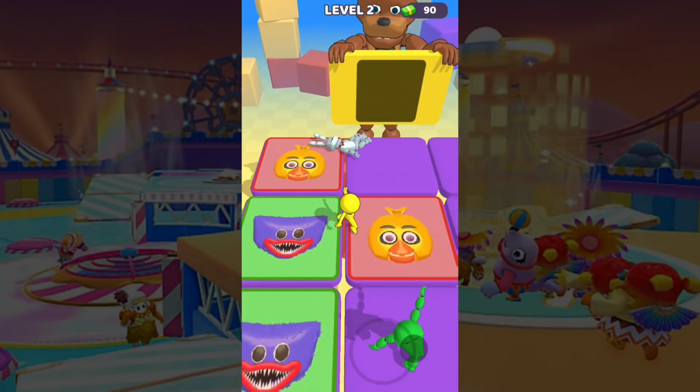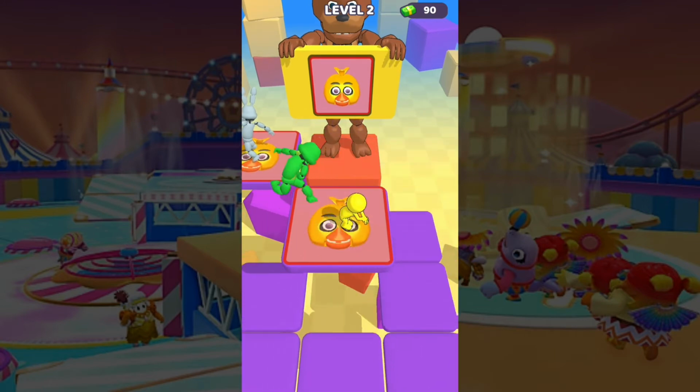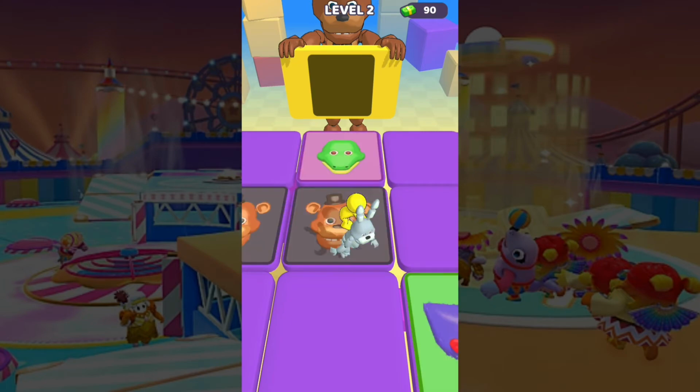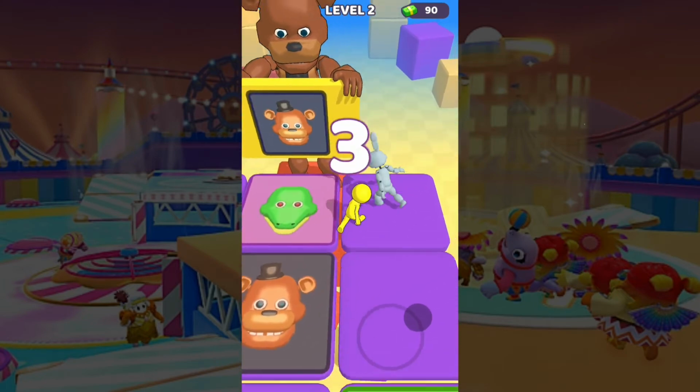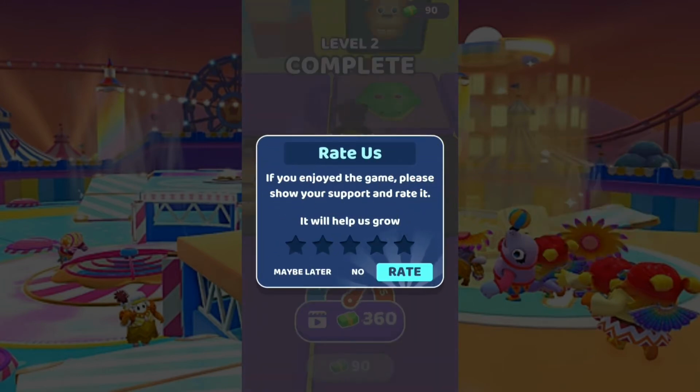On the other hand, the game has too many ads, and it can get quite repetitive looking at all the same ads over and over again. And if you're a fan of Squid Game, this game will be an awesome one for you. For the similarity score, I'd like to give this one a 7 out of 10, minus all the annoying ads that come with it.